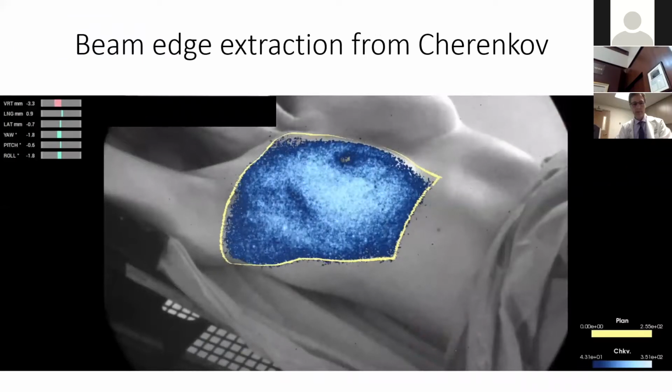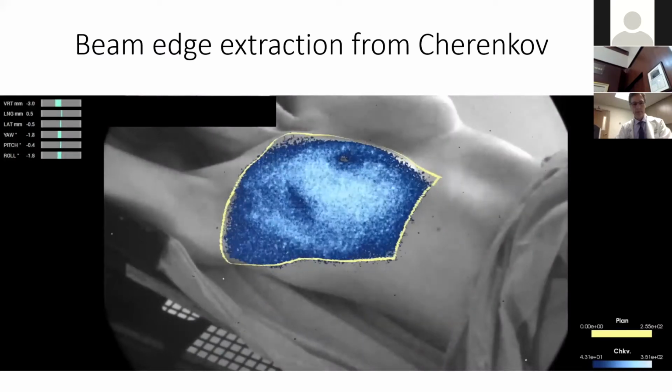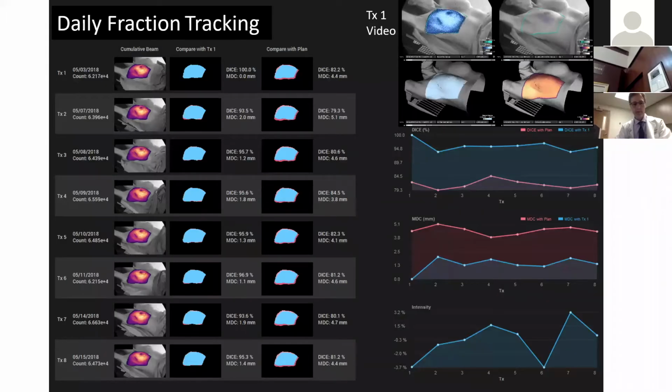So this is another patient. And in real time, we're tracking the patient's breathing and the position, if it's in the accurate location. We're doing a clinical trial now in two different centers, tracking patients during their daily fractionation for beam verification or delivery verification, and for position and intensity.